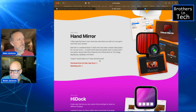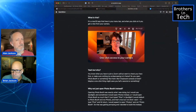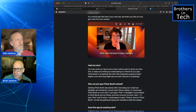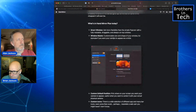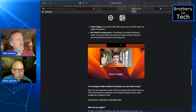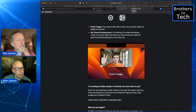So let's see if this will show me that same. This is the typical way to do it, which is what I do. I click on the little icon at top. It drops down the image of what my webcam is seeing. Okay, so here, Alan, you can see on the screen an example of the notch. You can see the person's notch here, with the notch trigger. So the idea would be that you don't even have to click on it. Let's see. If you have a notch, you do click. So you basically move your mouse up to that notch, click, and it recognizes that I'm going to drop down your mirror now.